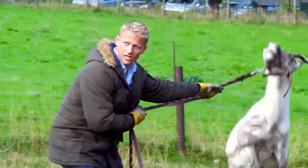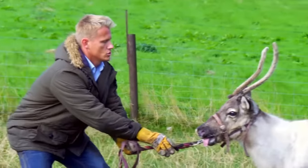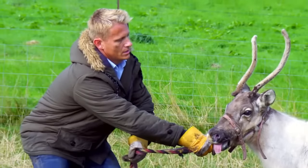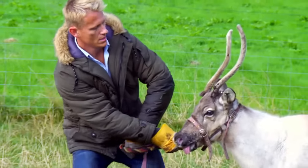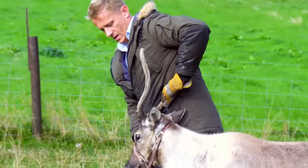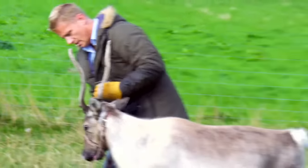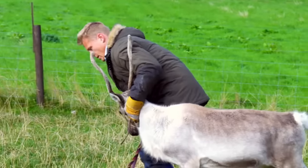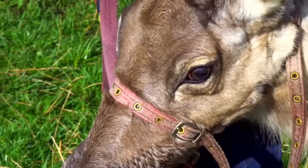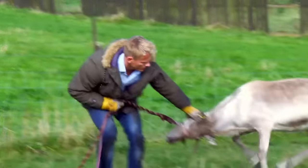Actually, try and grab his head collar? Yeah. Just underneath you where the buckle is. Okay. And then you should be able to start walking him. Okay, Sven. That's it. Good boy. Perfect. And then so you're at the side of him, both hands on the lead rope. Okay. Good boy. There we go, let's be friends. That's it, isn't it? Good boy. Oh yeah. Come on.